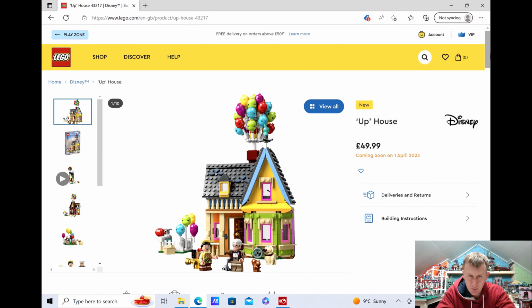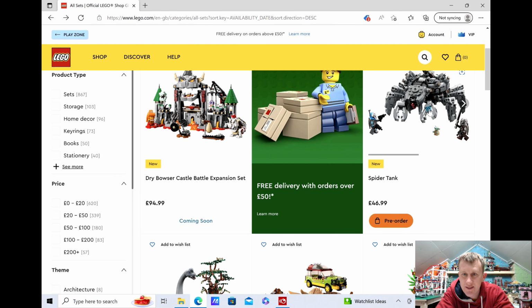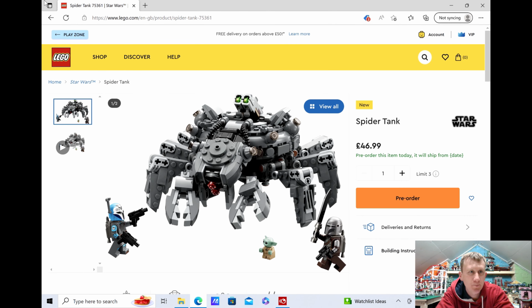When I first clicked on the new Mandalorian ship, that actually said August. Why it said August, I don't know. And then it now says insert date. So if they manage to update it by the time we finish this video, we will soon find out. So I've just clicked off that to click on this. Has it been updated? Nope, not yet.